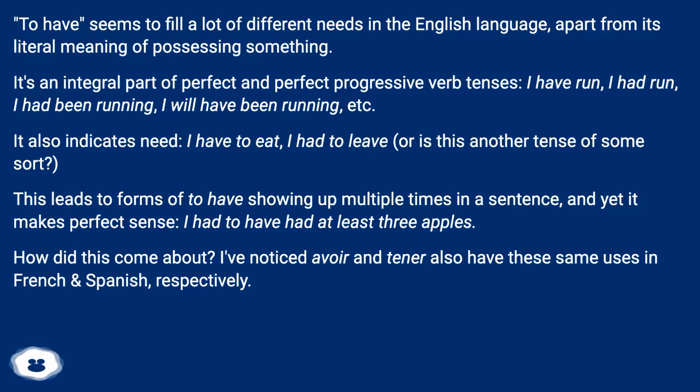This leads to forms of "to have" showing up multiple times in a sentence, and yet it makes perfect sense: I had to have had at least 3 apples. How did this come about? I've noticed avoir and tener also have these same uses in French and Spanish, respectively.